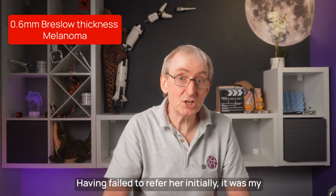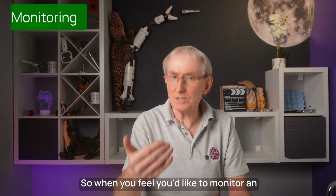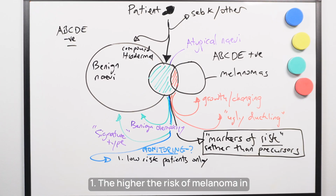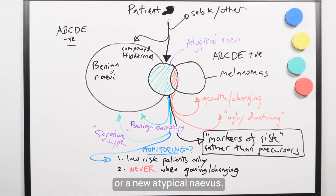Having failed to refer her initially, it was my robust follow-up system that saved the day. So when you feel you'd like to monitor an atypical nevus, these are my 4 golden rules for you to consider to follow. 1. The higher the risk of melanoma in that patient, the less willing you should be to monitor an atypical nevus. 2. Never monitor a changing or a new atypical nevus.